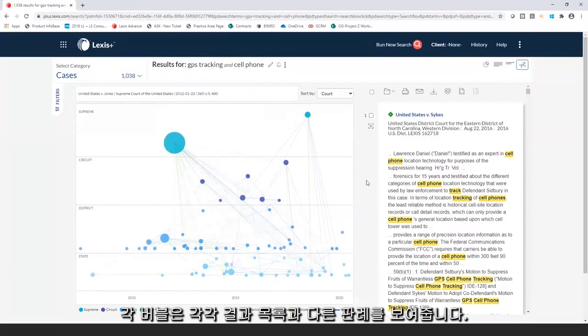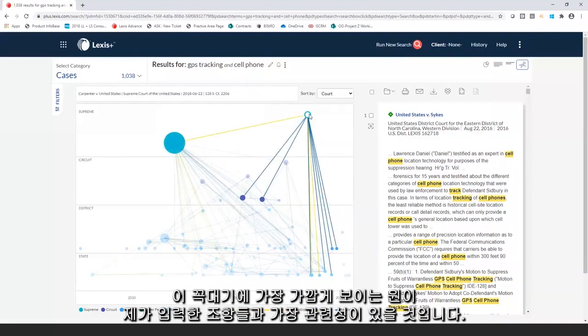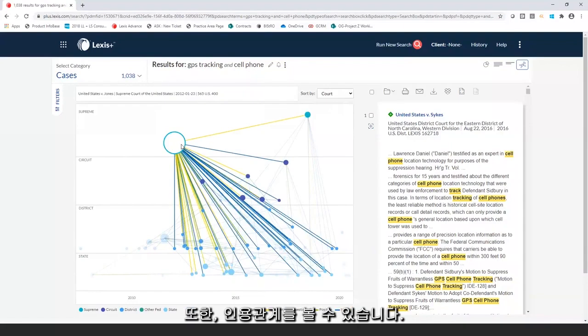This is going to generate the top 75 search results. Within each court section, if I'm looking within the Supreme Court, the circle that appears closest to the top is going to be the most relevant for the terms that I've entered. The larger the bubble, the more it's been cited by the other cases on this graph. And then you can see citing relationships, where this case has cited other opinions or is being cited by other cases on this graph.